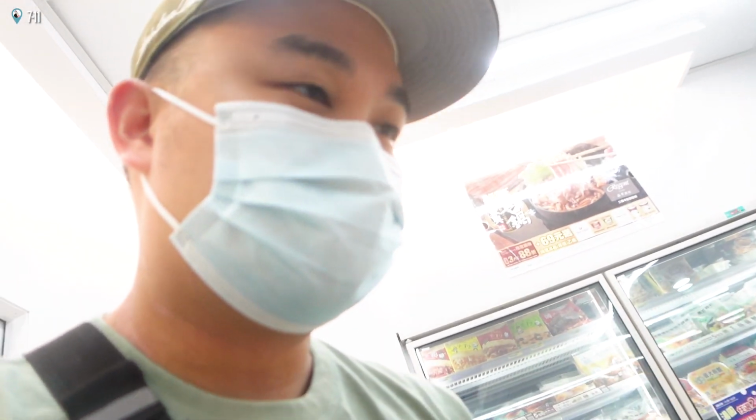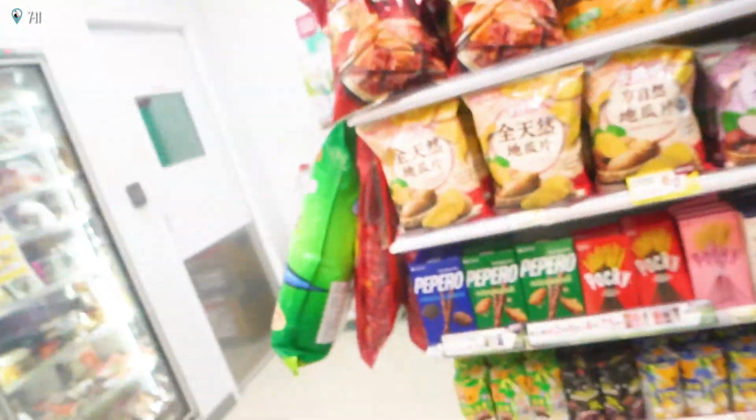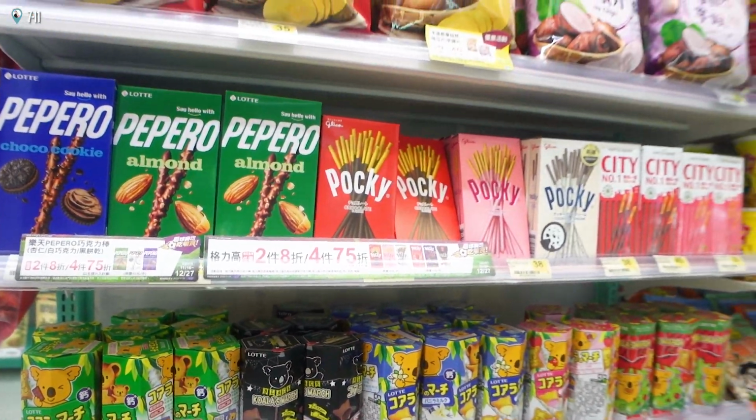Alright, maybe I'll hold off on those two. You know what? I'm gonna grab this one, 3 cup chicken also. And then they also have like Pocky. Nothing too special in that area. And then the koalas as well. Those are like the chocolate.